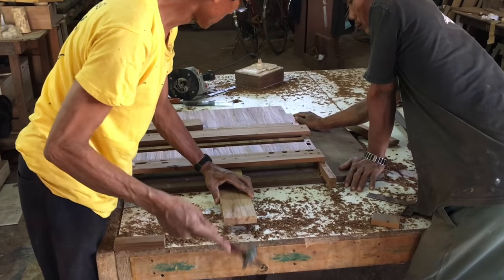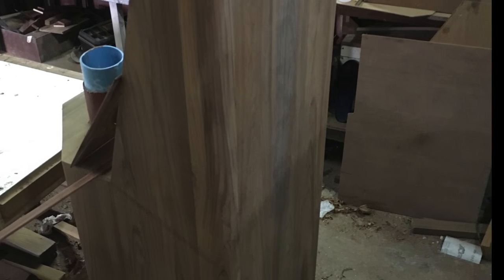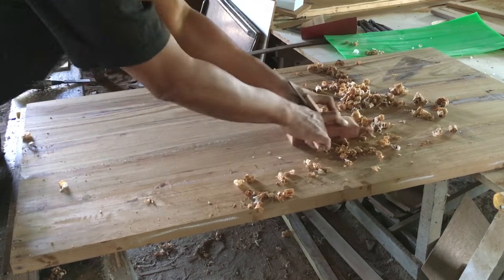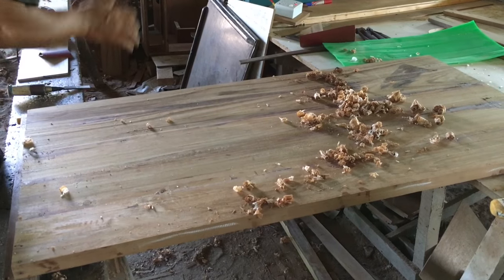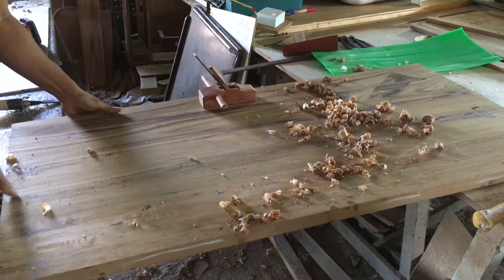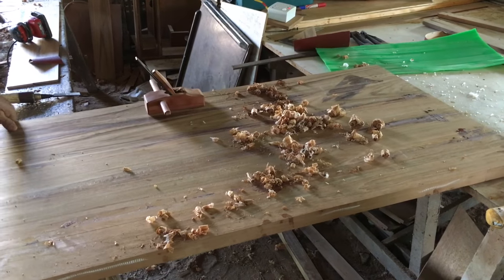The helm started off as a full-size makeup by the carpenters in the yard to position how big it should be, as well as all the electronic equipment that needed to be put aboard. Each piece was then glued together, solid raw teak glued together into form boards, and then the boards were assembled into the final product.